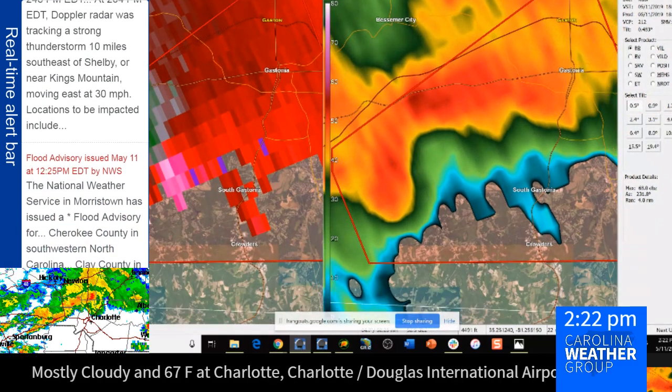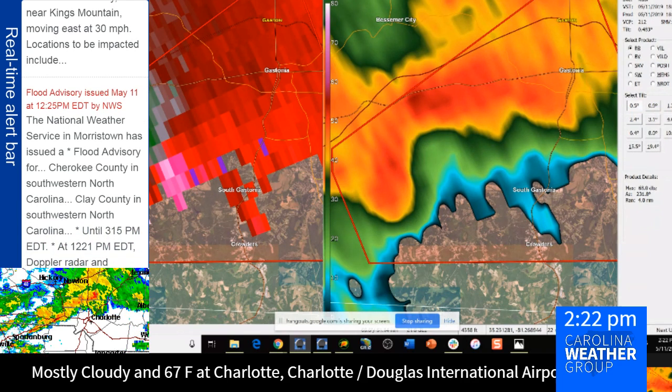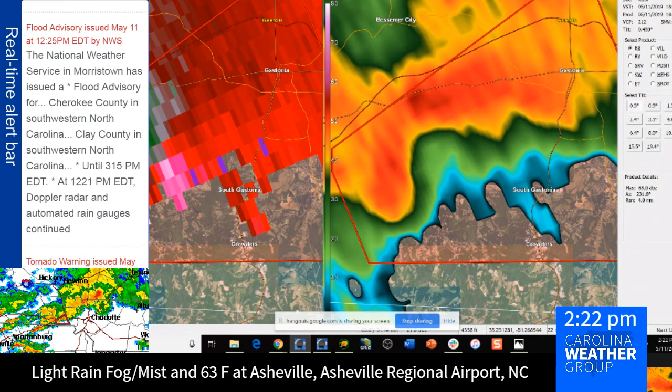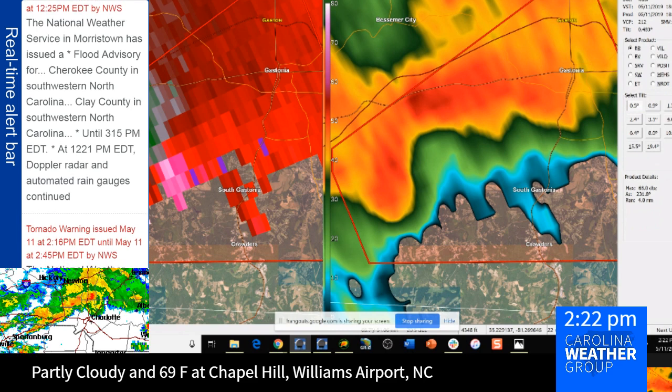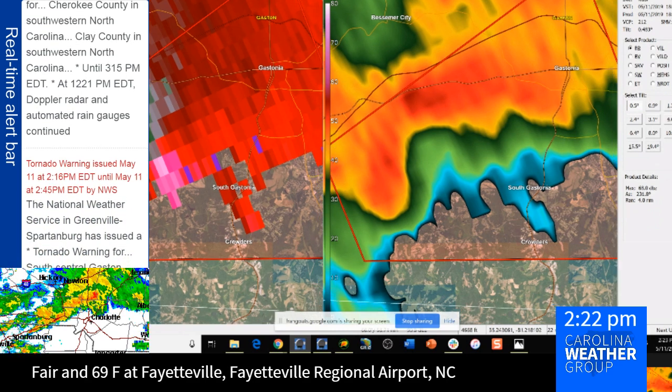Here is the rotation. That's what we call an inflow notch. And this is honestly the best it's looked radar signature-wise all day with this storm that was previously in Cleveland County. So again, South Gastonia and Gastonia, you want to be in your safe place.